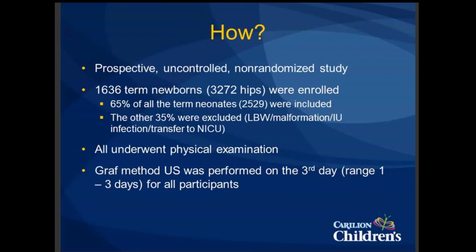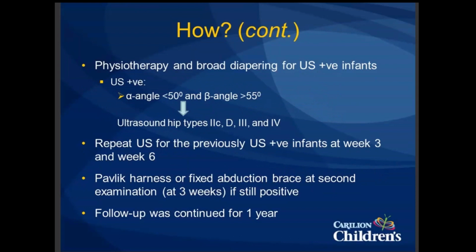So they employed the Graf method. And if the ultrasound was positive for DDH, then physiotherapy and broad diapering to spread the hips out was performed. And ultrasound was considered positive if the alpha angle was less than 50 degrees and beta angle was more than 55 degrees. I will come to these angles in a minute. There are several hip types based on the ultrasound findings, and among them only IIc, D, 3, and 4 were included. I will discuss the classification in a minute as well.